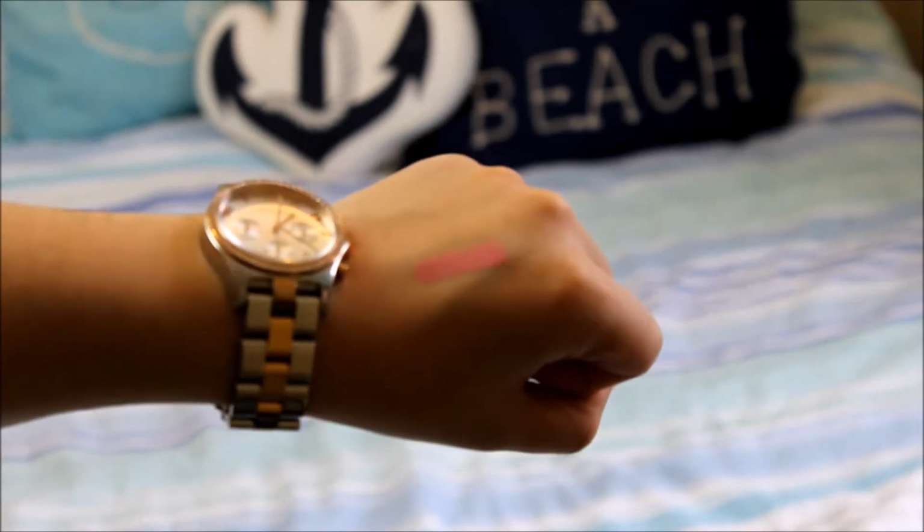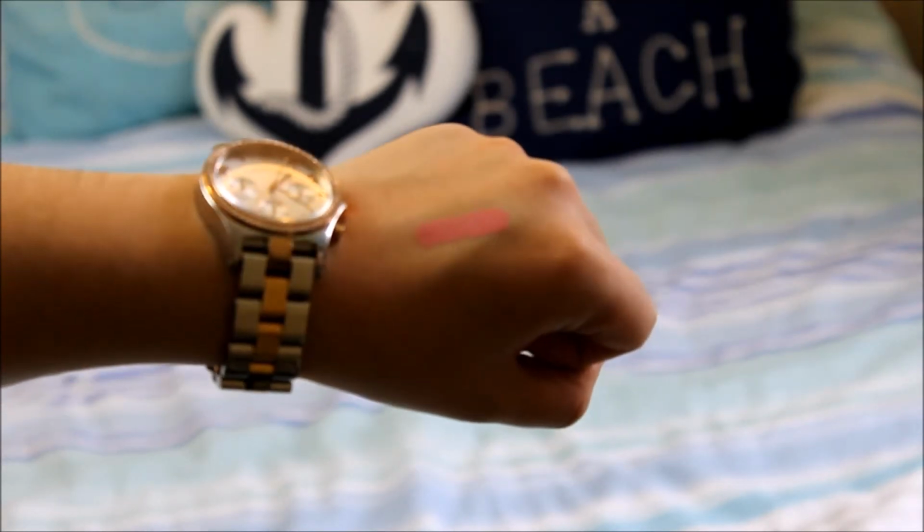Lastly, this is one of the melted liquefied longwear lipsticks from Too Faced. I actually got it on today, and because we've been talking, you can still see the colour. When you put it on, obviously it's a liquid, but it looks like you're putting a lipstick on. It's really hard to explain. It goes on as a liquid but dries as a lipstick, basically.